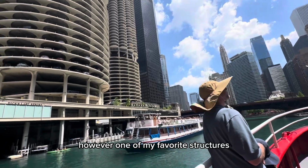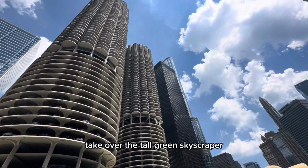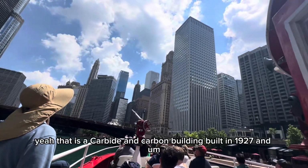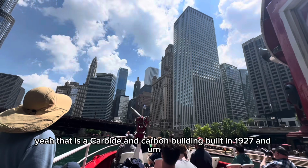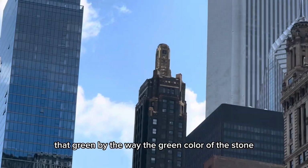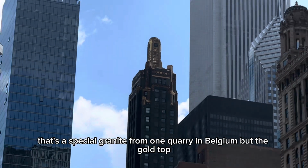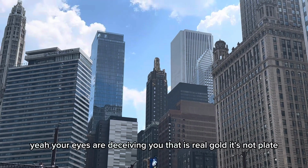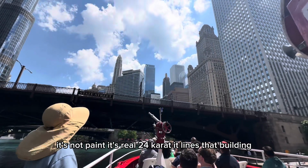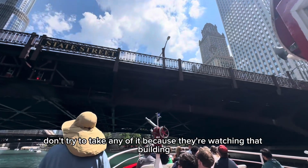One of my favorite structures on the tour is just about 2 o'clock here on the right side. Take a look at that tall green skyscraper with the gold tower. Yeah, that is the Carbide and Carbon Building, built in 1927. The green color of the stone is a special granite from one quarry in Belgium. But the gold top, your eyes aren't deceiving you. That is real gold. It's not plate, it's not paint. It's real 24 karat. It lines that building. Now, don't try to take any of it because they're watching that building.